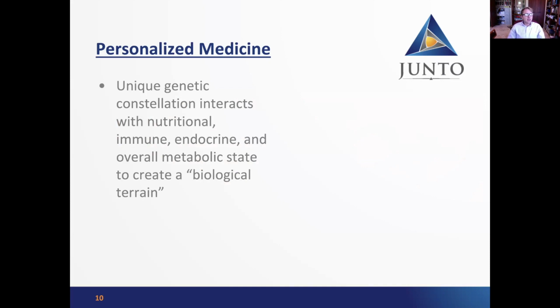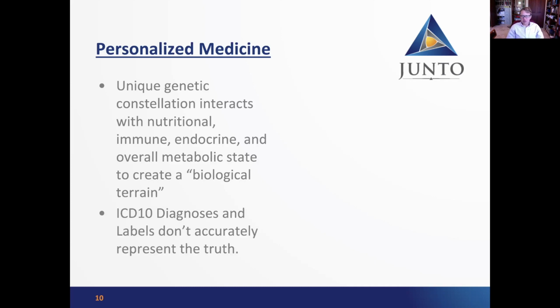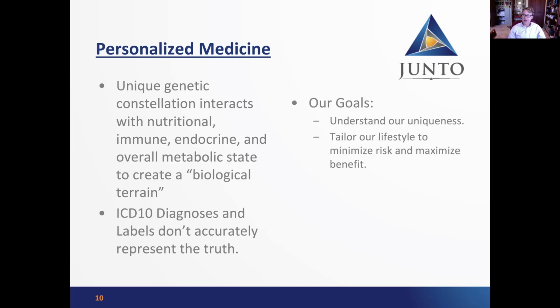So with personalized medicine, we're learning that there is no one-size-fits-all approach. We can't use the same algorithms to apply to every human being because we're all so different. And we're just at the infancy of looking at how different we are. In medicine, there's a group called ICD-10 that tries to make a list of every diagnosis. And I think the whole system is flawed of trying to take an individual and package them into a group. It's good for coding and billing, but it's not necessarily great for health because there are so many different types of diabetes, for example. So our goals are to help you understand your own uniqueness. And then, as I said in the beginning, turn that into actionable data to change your lifestyle to create better health.